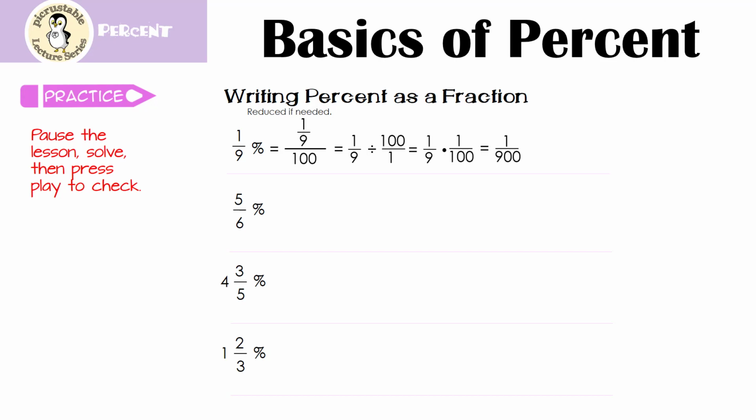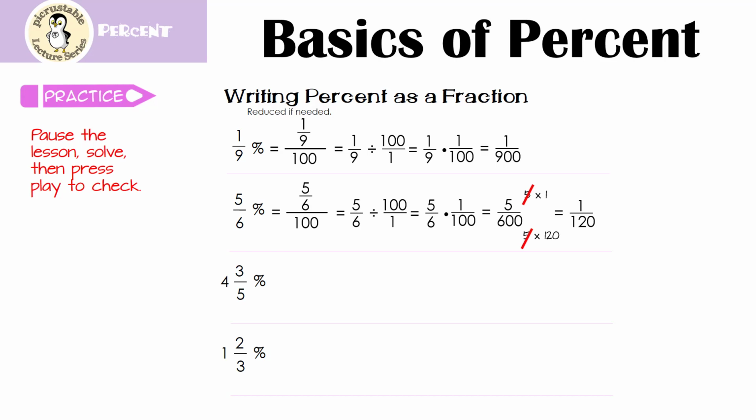Let's change 5/6% into a fraction. The first thing we do is write the number without the percent sign. Then write that number over 100. We're going to change this using the division symbol. So 5/6 divided by 100 over 1. Hopefully you remember, when we divide fractions, we change it to a multiplication and flip-flop the second fraction. When we multiply straight across, we have 5 over 600. Hopefully you notice that 5 goes into both of them. I cancel the common factor, and I end up with 1 over 120.